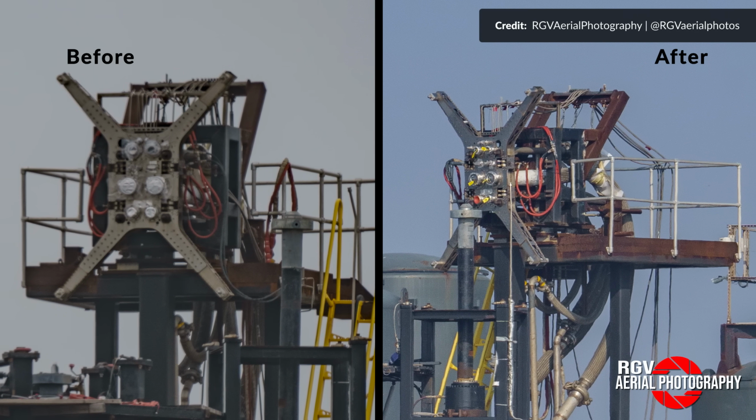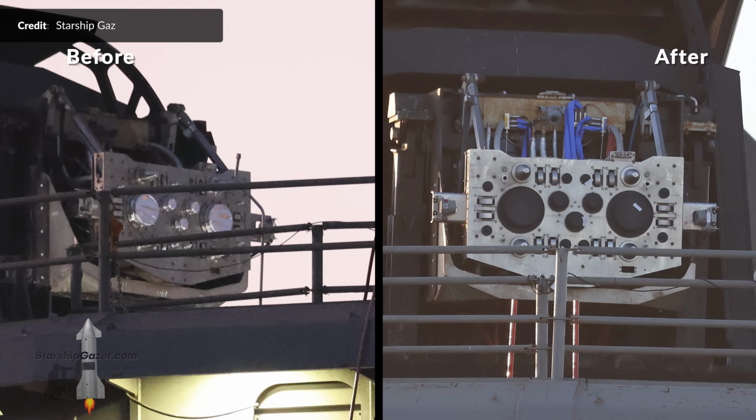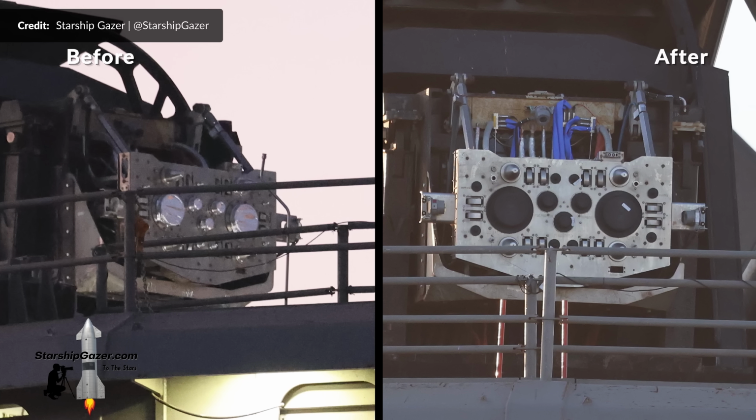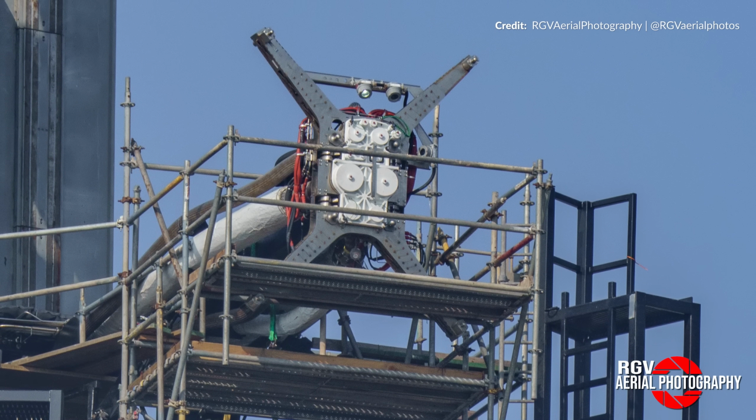That upgrade has also been added to the ship quick disconnect on suborbital pad A, as well as the booster quick disconnect. I'm sure that eventually all of the quick disconnects will have a plate that looks quite similar to this one.